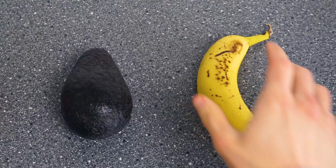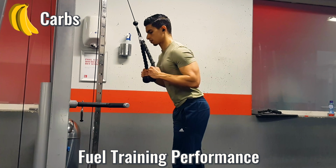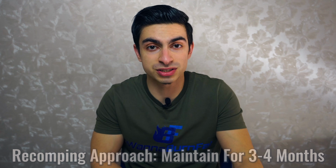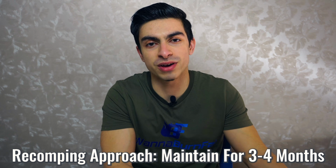For carbs and fats, the reason I suggest a balance in these macronutrients is so that you can get enough carbohydrates for fueling, lift and performance, while also getting enough fats for hormonal health. After losing a good amount of body fat and making your initial muscle growth progress in a period of 3 to 4 months, this is when I would then transition into a bulking phase.